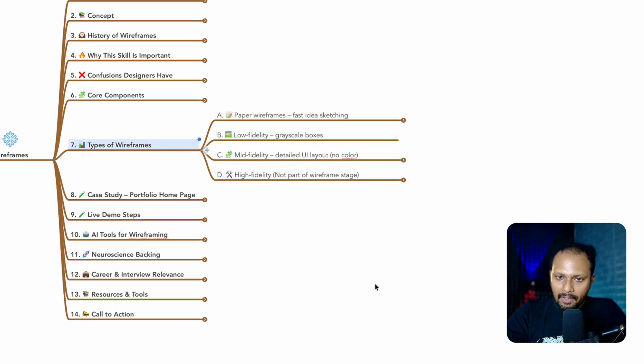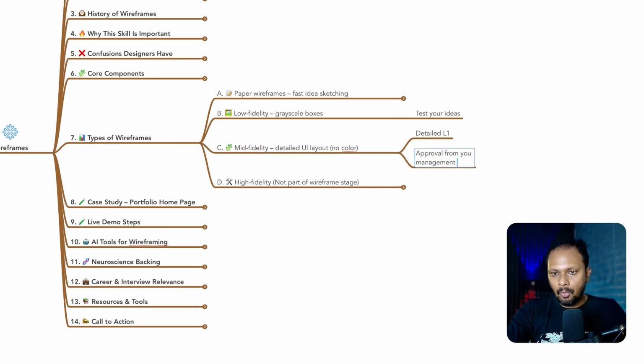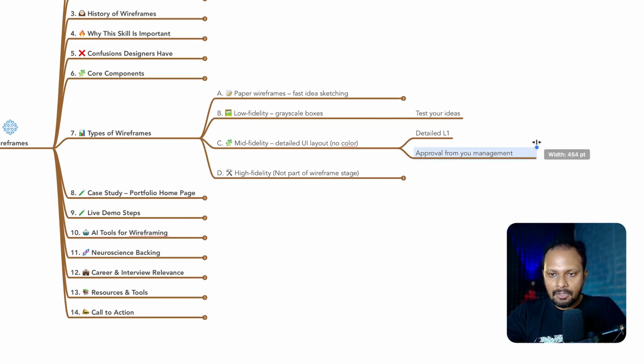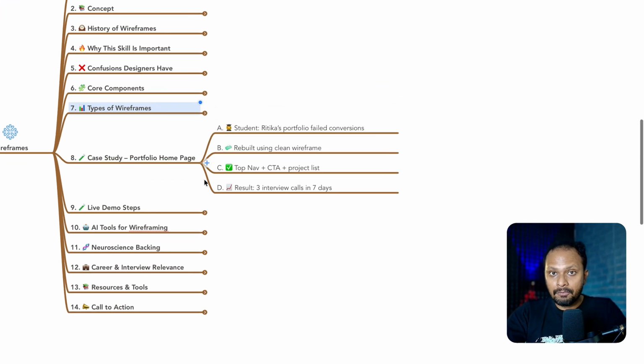Why low fidelity wireframes are used is to test your ideas. Mid fidelity wireframes are to get an approval from your management, a go-ahead for your concept. High fidelity is building the detailed solution for putting out in the market, for doing a usability study, or probably an extensive way of testing it. Once all these things are done, then the final product can be rolled out. See how much confusion it is avoiding if I do the wireframes very carefully.